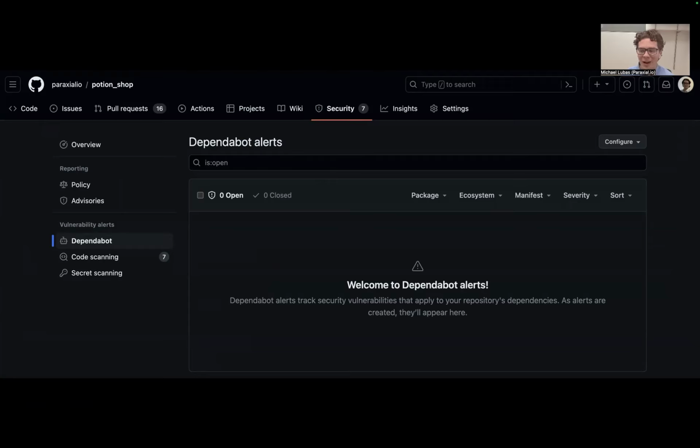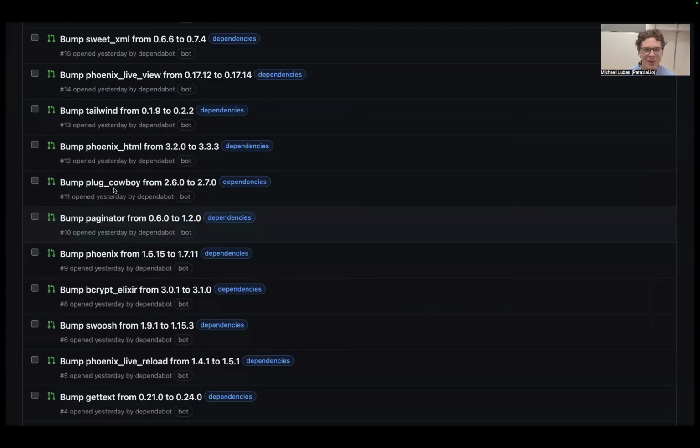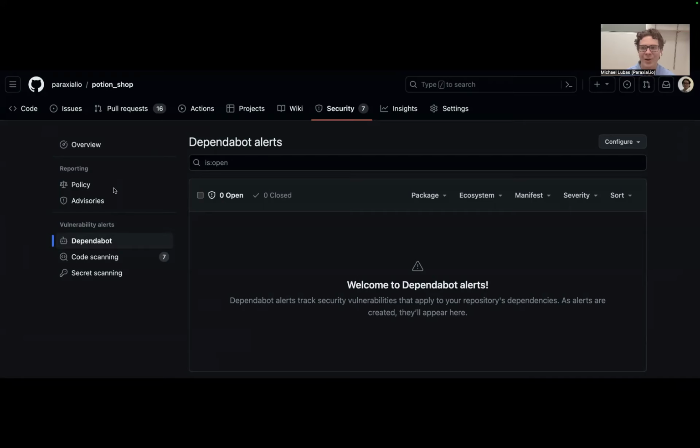And this is the story of every single security vendor that is not Paraxial when it comes to Elixir support. They might have it a little bit, but then it's missing in some really critical area. And you think, wow, that's almost worse than nothing because you get this false sense of security because you're like, oh, Dependabot works with Elixir. That's great. No, it doesn't.